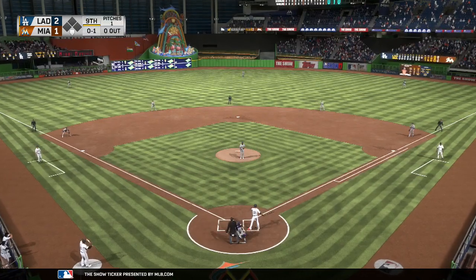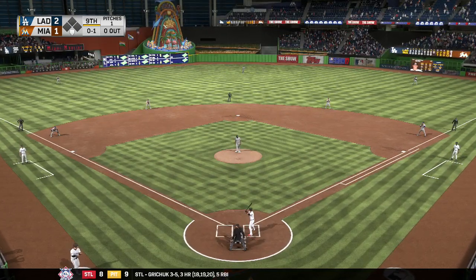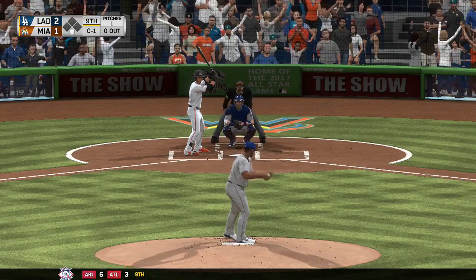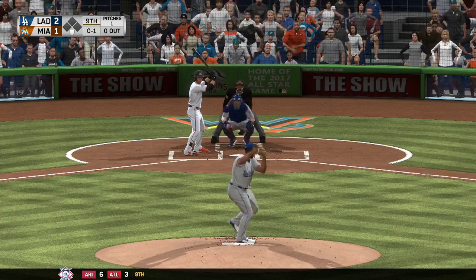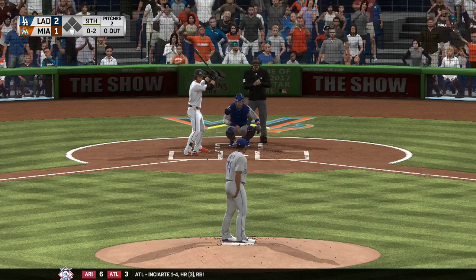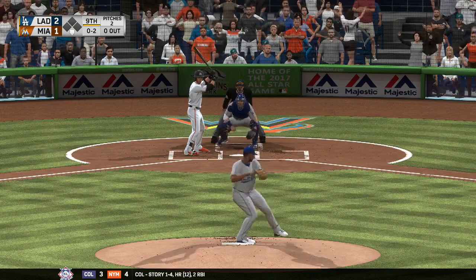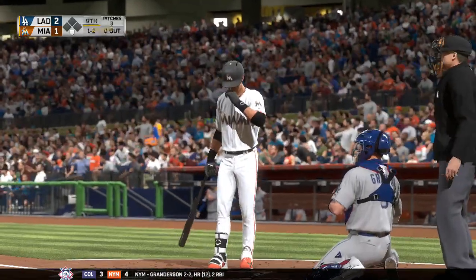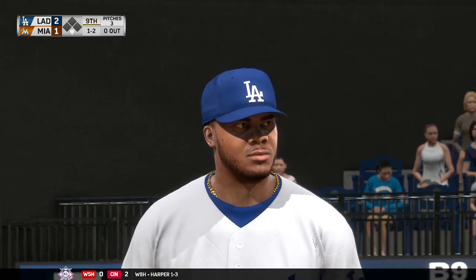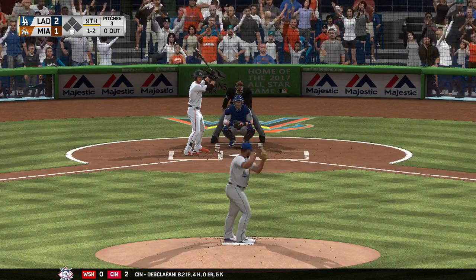First pitch is a cutter looked at. 0-1. In there at the knees. 0-2 now. Here's the 0-2. And there's a pitch that just misses the inside corner. That's a good pitch to lay off right there. That cutter inside is a real tough pitch for hitters to lay off of. A lot of times, if you do swing at that cutter in, you're going to end up with some firewood in a broken bat.